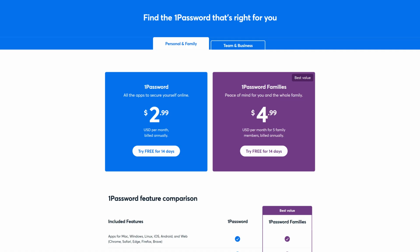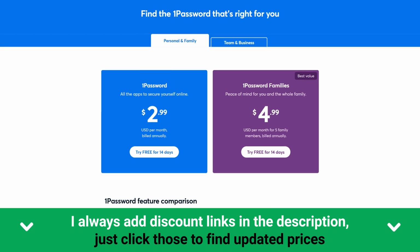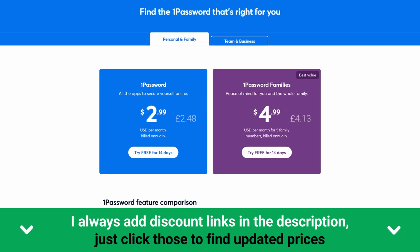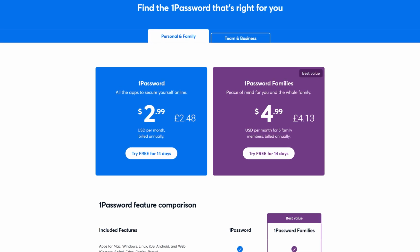Again, pricing, just under $3 a month billed annually. That's impressive and very competitive. Though they don't advertise UK pricing, this would be around about £2.50 at the current exchange rate, the price of a coffee. Right, I have one more option for you, Dashlane.